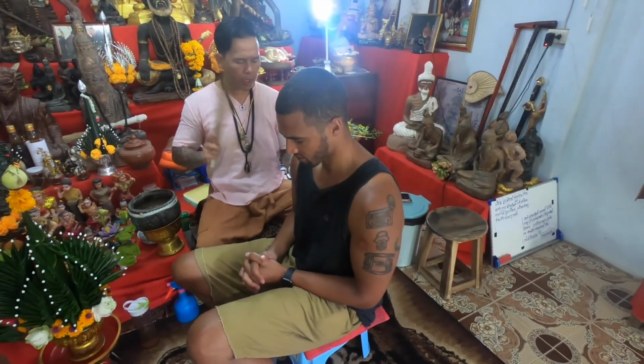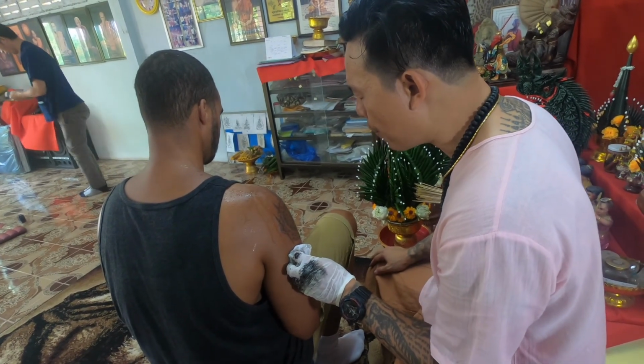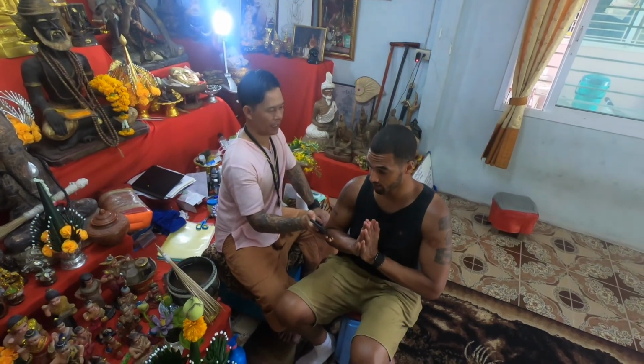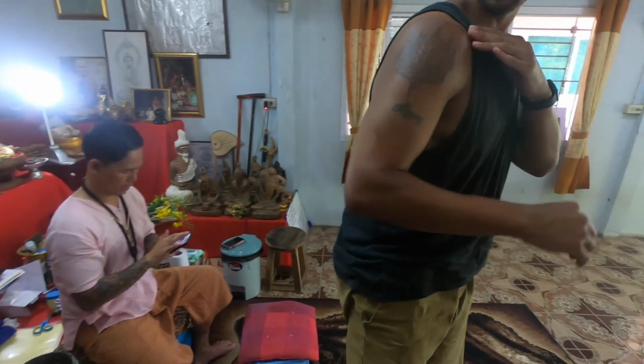This was an absolutely great experience. Did not hurt as much as a regular tattoo with a gun, and healed faster than any other tattoo that I've gotten. Highly suggest, if you were thinking about getting a Sak Yant, to do some research and find a good person and a nice, safe environment to get a Sak Yant done. But highly, highly suggest it. You will definitely not regret it.